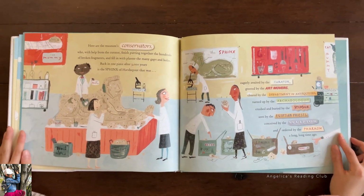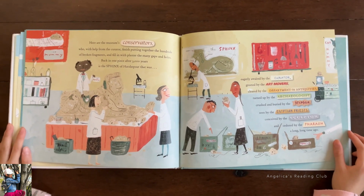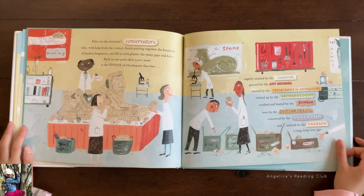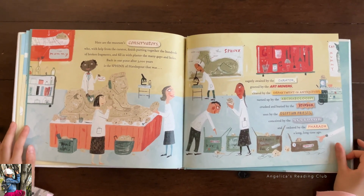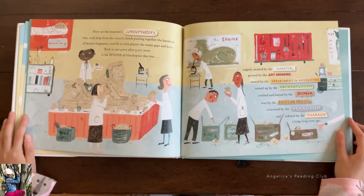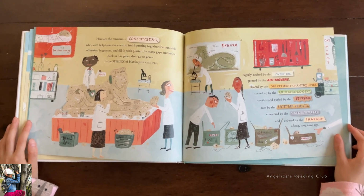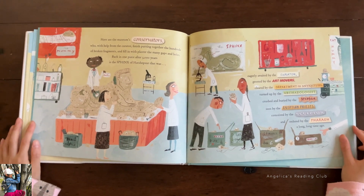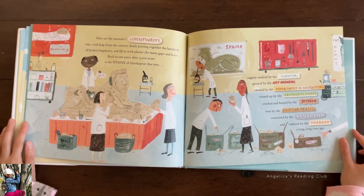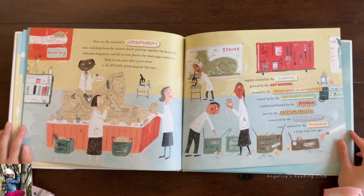Here are the museum's conservators, who, with help from the curator, finished putting together the hundreds of broken fragments and fill in with plaster the many gaps and holes. Back in one piece after 3,000 years, the Sphinx of Hatshepsut that was, eagerly awaited by the curator, greeted by the art movers, cleared by the Department of Antiquities, turned up by the archaeologists, crushed and buried by the Stepson, seen by the Egyptian priests, conceived by the sculptor, and ordered by the pharaoh a long, long time ago.